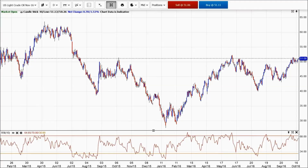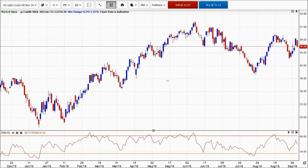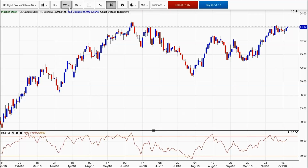We saw that major slide in oil that saw it briefly down to $26 a barrel back in January, and then suddenly the whole world and his wife seemed to be short oil and expecting it to fall. Then, of course, we saw the market rally sharply back up to the 52 area into the summer, and then run out of steam. And where are we now? We're right back up here now.